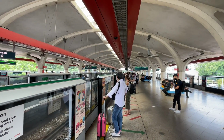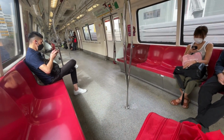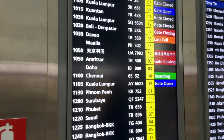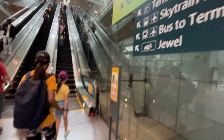My journey begins this morning in Singapore, as I'm on my way to Changi Airport on board the MRT, which takes about 40 minutes from the city center. Qatar uses Terminal 1 at Changi Airport, which is the oldest terminal here, yet it's still very clean and efficient, located just a short walk away from the MRT station.